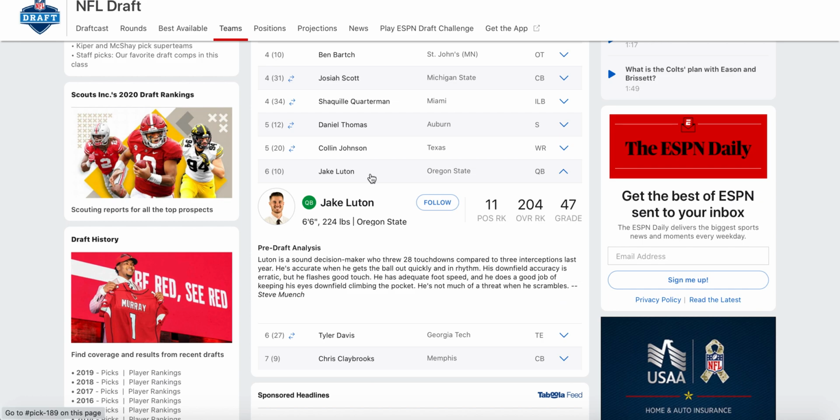They end up taking Jake Luton out of Oregon State in the 6th round. I'm kind of torn between the picks. I think there's better quarterbacks available, but for them to take a quarterback, I understand it. Gardner was your backup. And now he's your starter, so now you need a backup for Gardner. And I like the Jake Luton pick here.